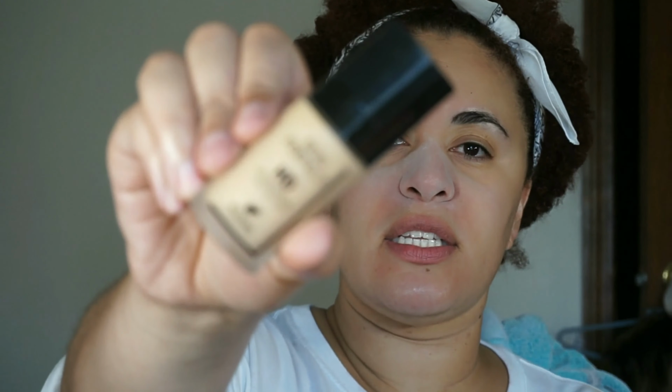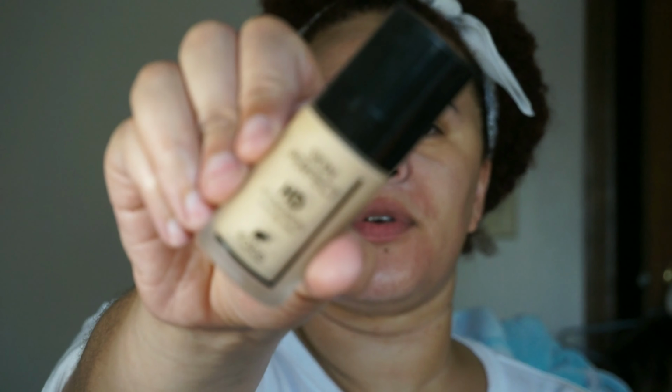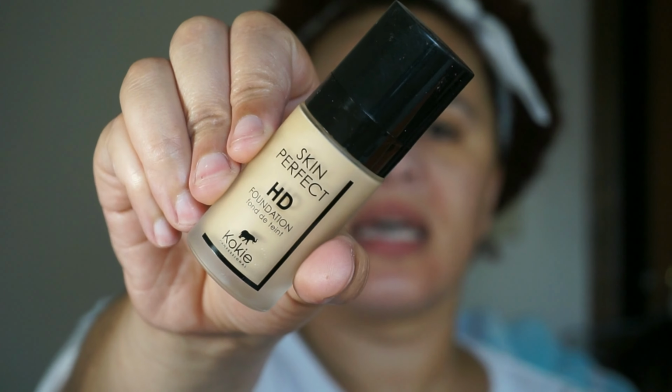So let's start with the Kokie Cosmetics Skin Perfect HD Foundation. And I heard about this from Tati Westbrook, Glam Life Guru, here on YouTube. And she said this is a bomb drugstore foundation. It says a mid-coverage natural finish foundation that offers flawless high-def perfection in every light. And it says shake well. It does not say if it's long-lasting or anything, but it does say it's a natural finish.